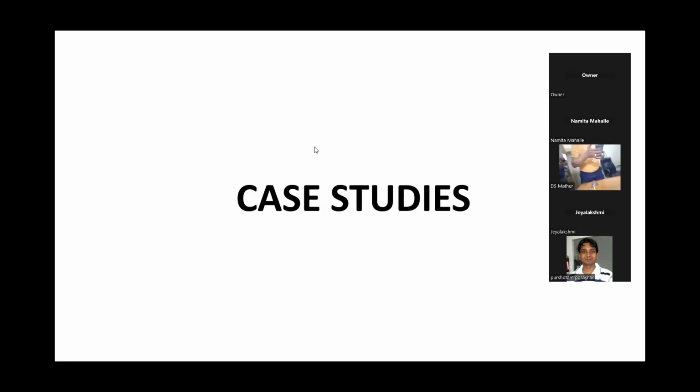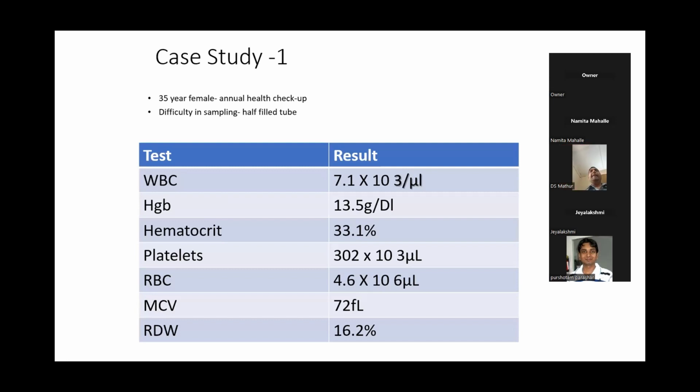Now, first we will see some of our day-to-day activities. Sometimes we find these in our lab. Look at this. A 35-year-old female. 1 ml blood was collected in a 2 ml EDTA tube. Apparently, the CBC findings look normal. But the clinician thought: hemoglobin is normal, RBC is normal, MCV is low. There may be some hemoglobinopathy, and it is a microcytic hypochromic picture. So it is better we go for iron studies and HPLC for hemoglobinopathy. When these two investigations were performed, they were normal.